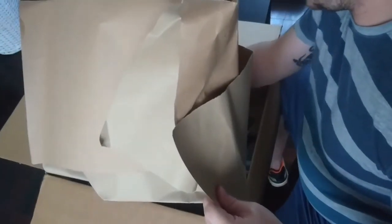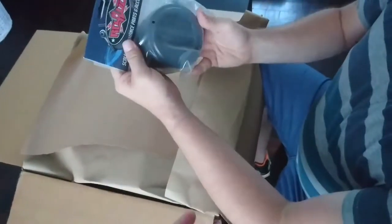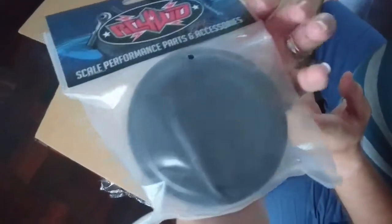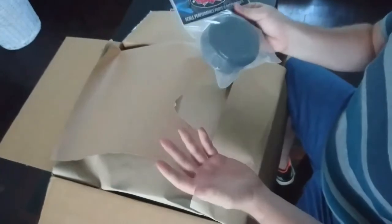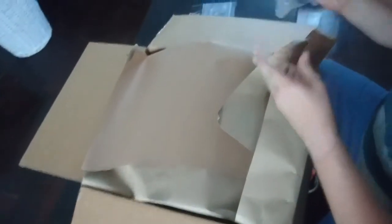Now, I've got the spare wheel cover for the Land Rover Defenders. That's cool. I want to get a D110, so I'll keep this for the D110 or the D90. But I like the extended cab version, so I'll go for the D110. So definitely going to keep that piece.